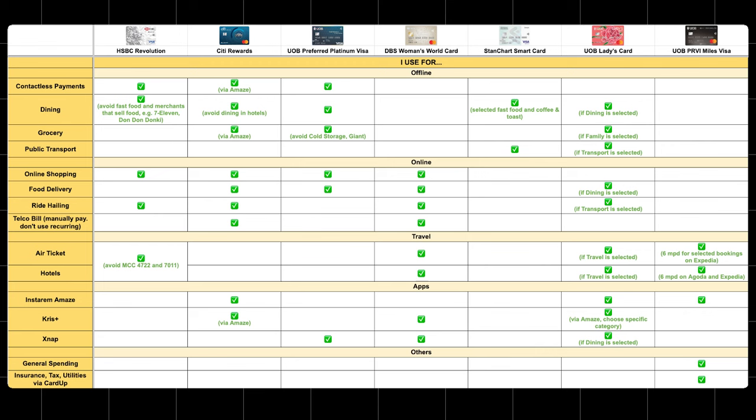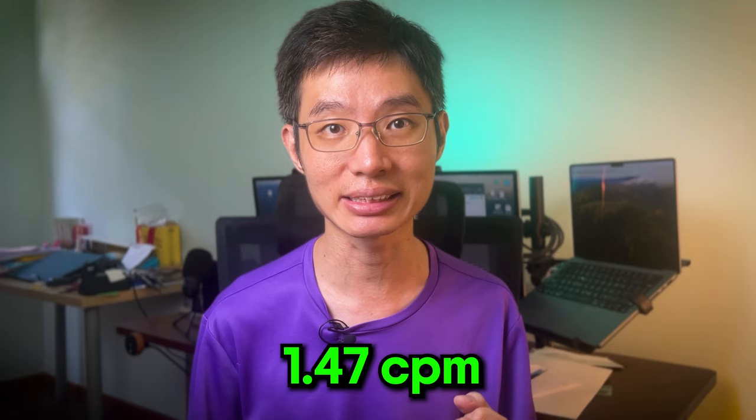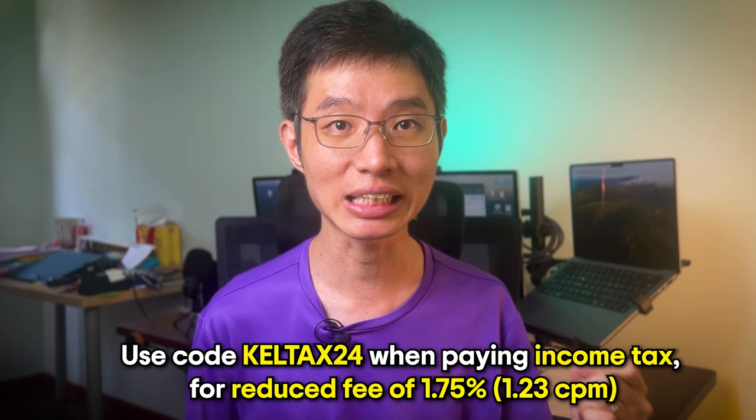One, this card allows me to earn miles on categories that are usually excluded, like education, income tax, insurance, and so on. So the way I do it is to pay for those categories via CardUp and earn miles. Yes, there will be fees, but I find that it's still worth it as I value miles at 1.47 cents per mile. So as long as I'm able to buy miles at a lower cost than that, then it's worth it. For example, currently CardUp has a promo where if you use my code when paying for income tax, you'll be buying miles at 1.23 CPM.